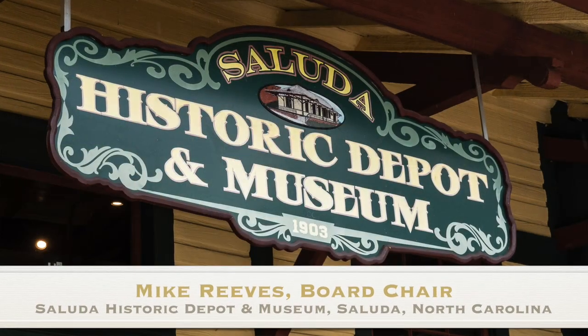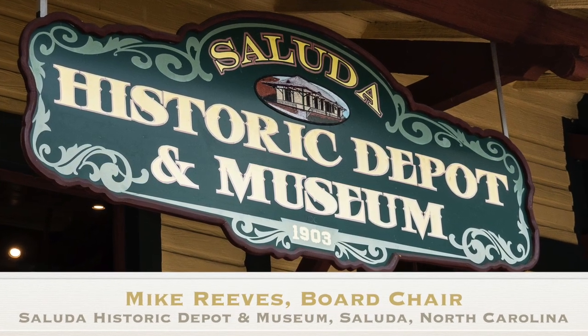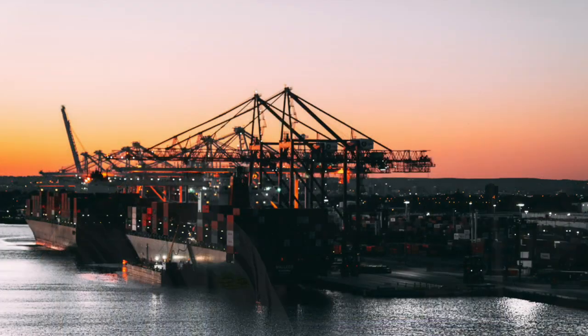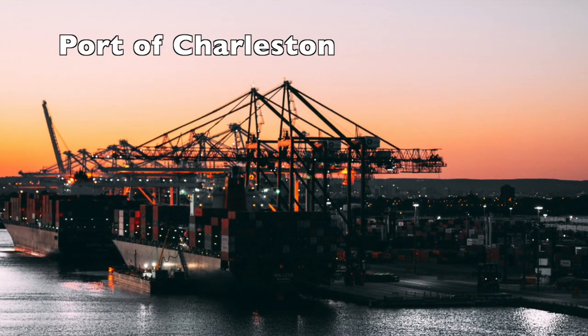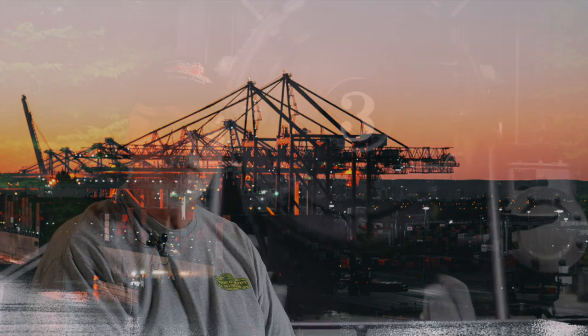The original thought was that Charleston was a port. All the products came into the port of Charleston. They sent their products by wagon train or wagon up to the Ohio River Valley. That was the big industrial area in the United States. So they wanted a way to get their products inexpensively and efficiently to each other. So they came up with the idea of the railroad.